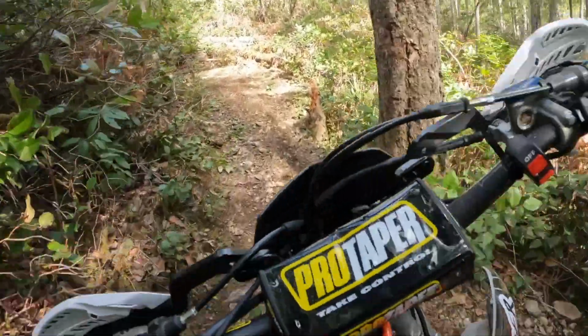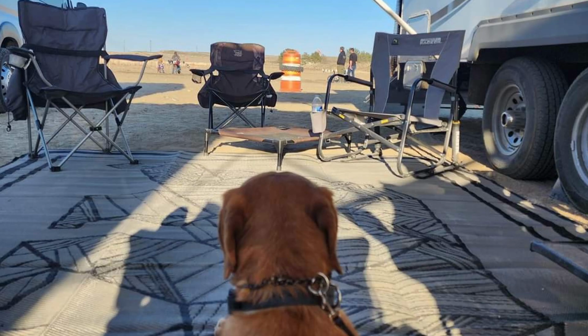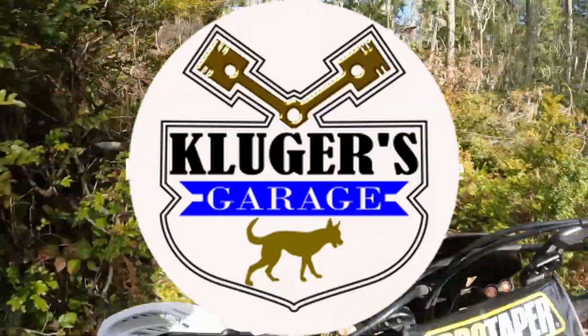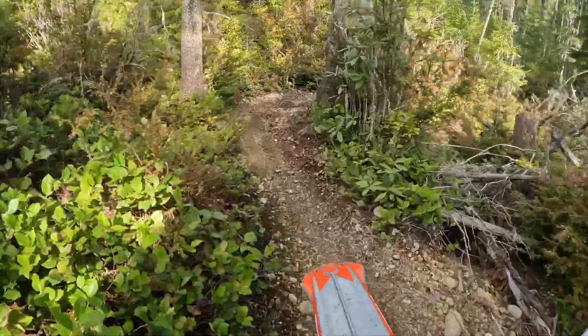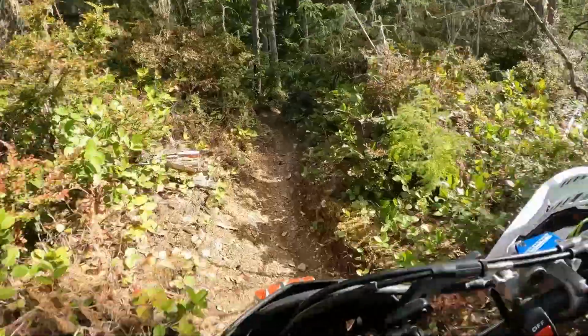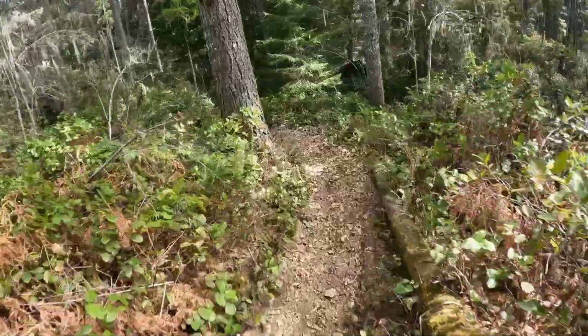It's a very simple product, and normally I would have just built it myself. Probably would have had that video over on Kluger's Garage YouTube channel, but I just didn't have time to build them. It cost me about $225 to get it here, and it's one of those things, after you already spent the money, you just don't think about it anymore, and you either enjoy the product or you don't.